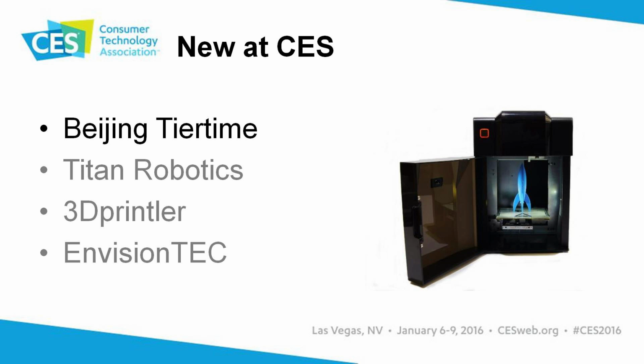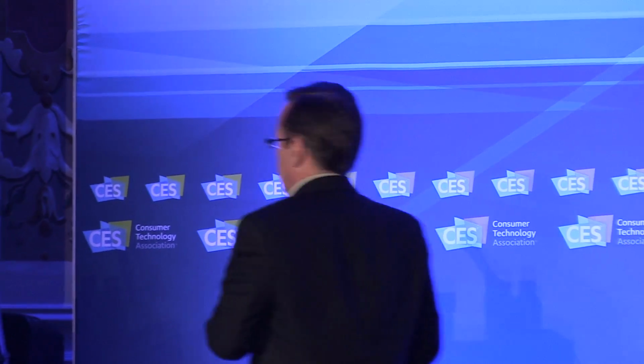Also on CES floor, Beijing Tier Time, the Up Mini 2, version 2, purely evolutionary. They've taken the user input and said, okay, you want these features added for portability, usability, and connectivity? They add them to the new version. But it is a new system, just not innovative.